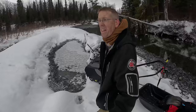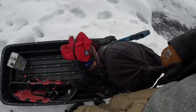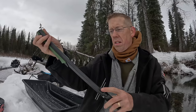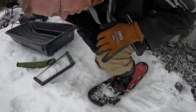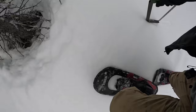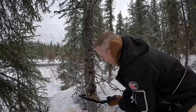This seems like a nice spot to camp. Think I better go find myself some wood to build the shelter. I need to find at least 8 dead trees about this size. That shouldn't be too hard.